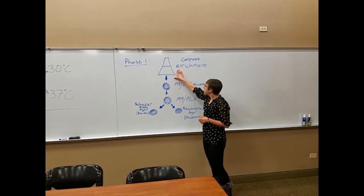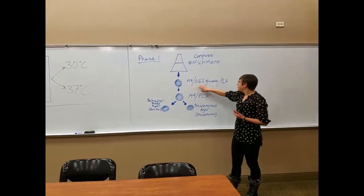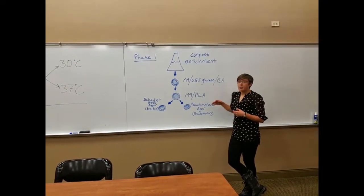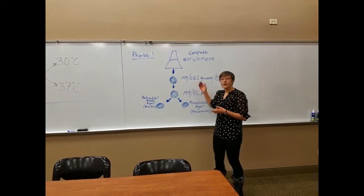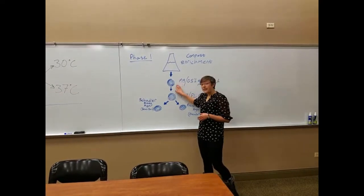So we plated those organisms onto M9 0.5% glucose PLA plates, with the hope of identifying organisms that can degrade PLA, but giving them another carbon source to help them get started. And we did observe growth on these plates.